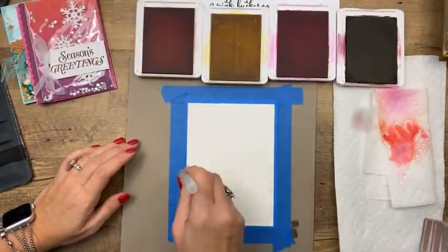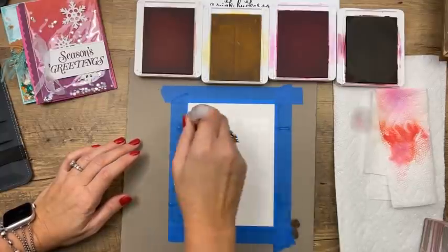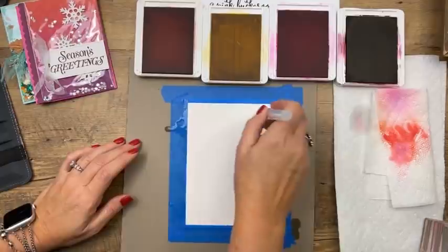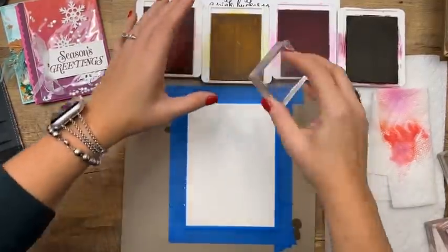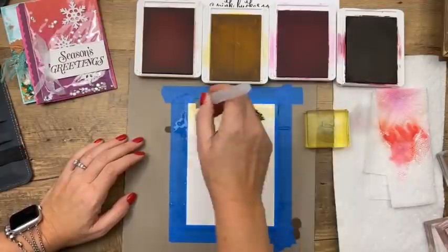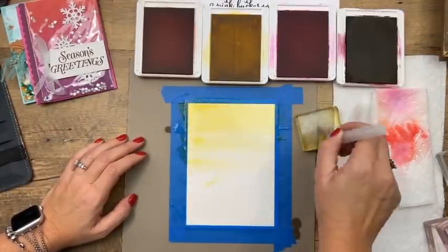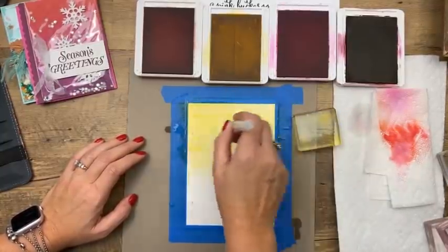The first thing you want to do is get your watercolor paper all wet. I have taken a full sheet of watercolor paper and taped it down to a piece of cardboard with just painter's tape. And I'm going to get it nice and wet, okay? And then I'm going to start with Daffodil Delight at the top. All right, and I'm going to do this all the way down, starting at the top each time so it's a little bit darker at the top. Okay, this is like relaxing to me. I could do this for hours.